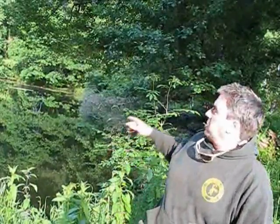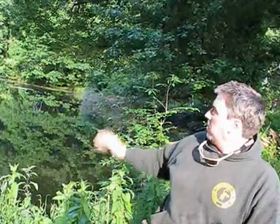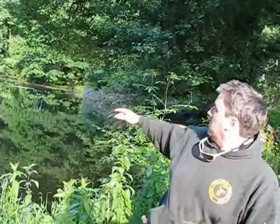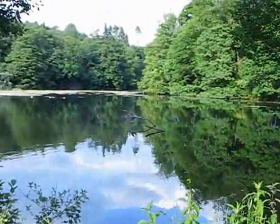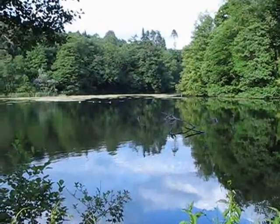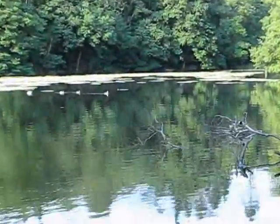Okay, here we are, still on the dam side of the Brim Pool. Brought you up to a nice little corner. We try and keep all the sunken trees in the water, just to make it natural. The reed beds are behind us, as you can see. There's summer bloom, obviously, so they're at the height at the moment.